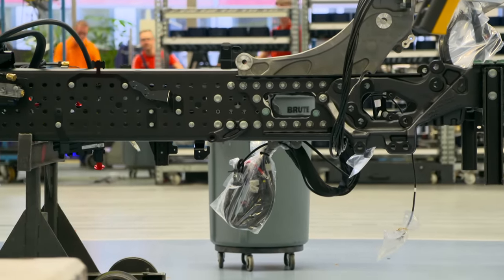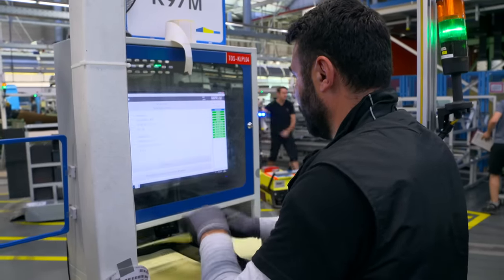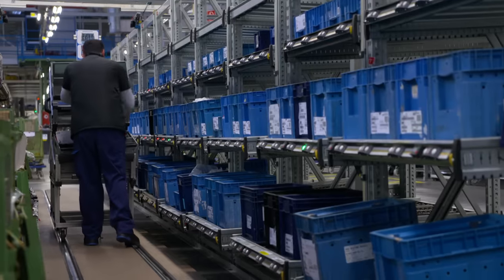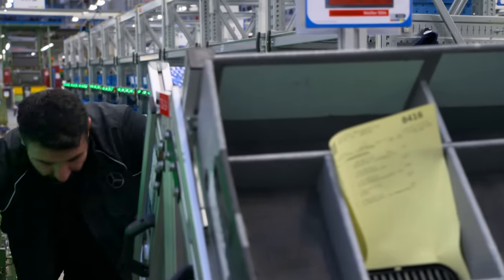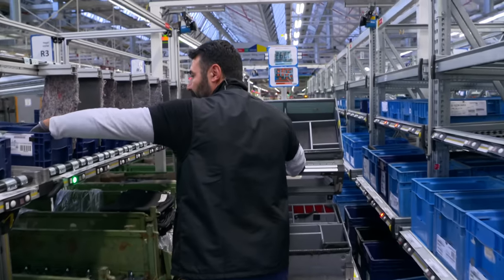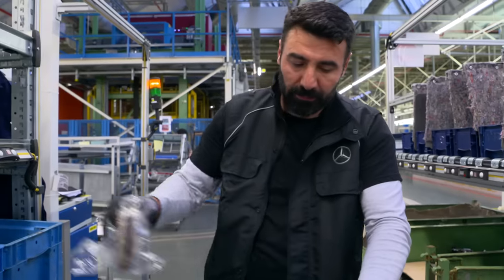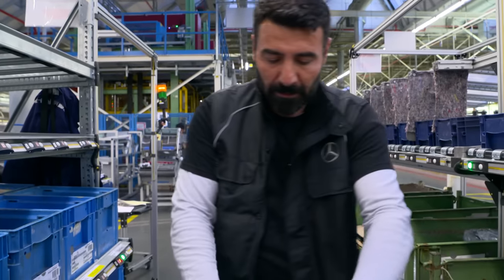To ensure that the assembly line always has the right parts in the right order, they are always put together for a specific vehicle. The assembly line should never have to stand still, and there should never be a wrong part. Going back to look for a mistake wastes valuable time. In this step, the so-called picking, all the parts are put together for the next vehicle. An employee sorts them into his basket in the exact order in which they will be used in production. Green and red lights show where the next part can be found. Only when all the necessary small parts are in the basket does the system give a green light.